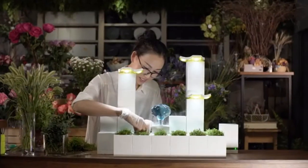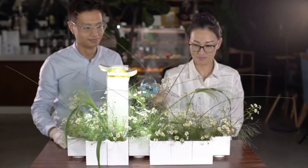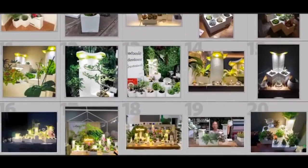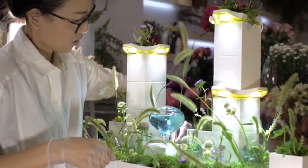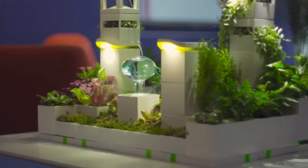In 2017, after being inspired by my daughter's building blocks and my own passion for plants, using my profession as a designer, I created LEGROW, a creative indoor planting system. Since launching, LEGROW has 10,000 followers, with new followers daily. With LEGROW, nature lovers can build, cultivate, and enjoy their own indoor oasis blooms.